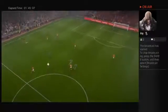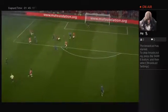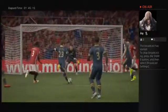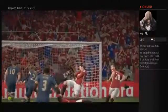Well, this is what you call leading from the front. A strike from the skipper. Yeah, he's popped up at a very good moment there. This is the sort of side with the credentials to win the league, and they're getting themselves in a good position to do that. They are.